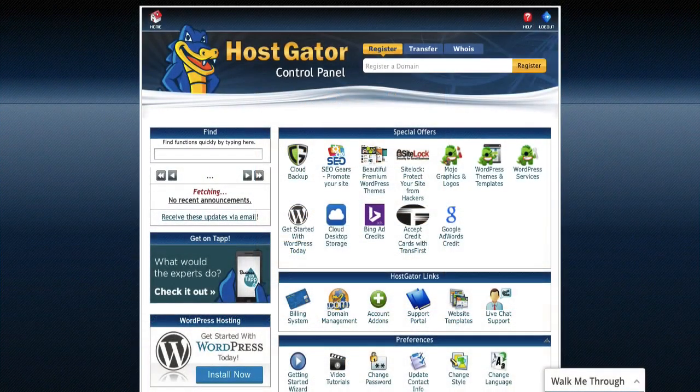Once you've logged into your cPanel, you'll see a page which is full of different icons, and it can seem a little scary and overwhelming. Don't be scared. It's actually really straightforward, and to be honest, you're not really going to need to know what all of these little things are until you get a lot more advanced, so don't worry.